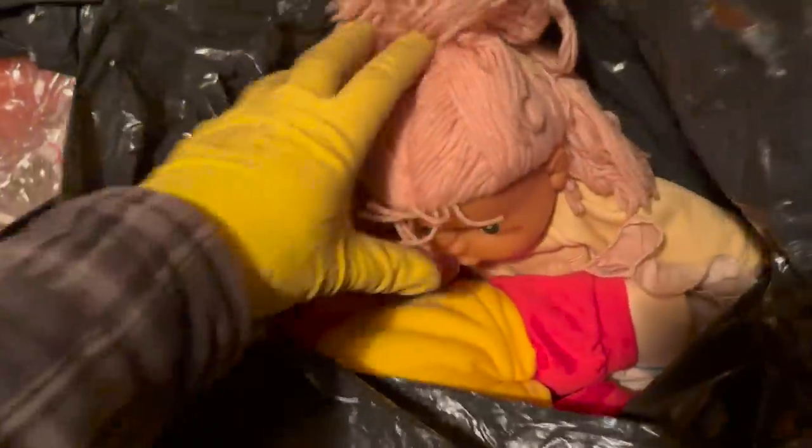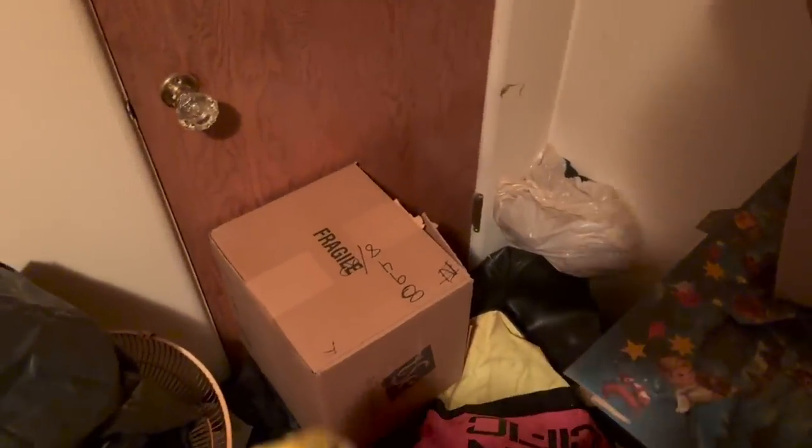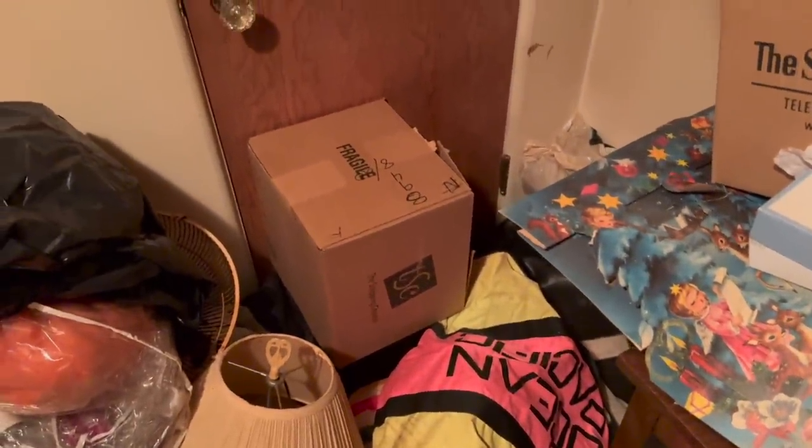There's another bag full of dolls, mostly Cabbage Patch. I probably have like every Cabbage Patch doll ever made coming out of this house. Put that in the to sell box. I'm inching closer to this door, folks. Look, I can almost, not quite, a little bit more, and I'll be able to open that up and see what's in there.